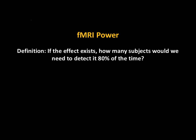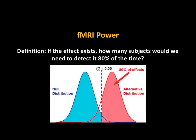Okay, now I had some people request me to talk a little bit about power in fMRI studies. This is a touchy topic, especially with this so-called replication or reproducibility crisis. And power, so I'm going to define it, is: if the effect exists that you're trying to detect, how many subjects would you need to detect it 80% of the time?